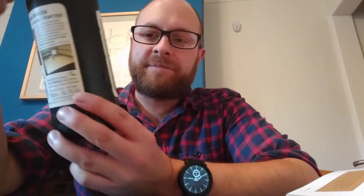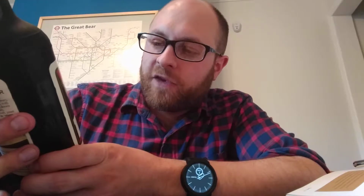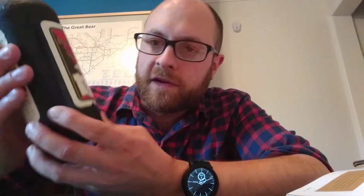So you've got the lovely gold foil there at the top, which indicates it's a higher quality of beer. It says Samuel Smith, Old Brewery, Tadcaster. And it has this old school black and then red wedge there. It says the Old Brewery, Samuel Smith, Tadcaster, 1758, trademark, the famous Taddy Porter, product of the UK.